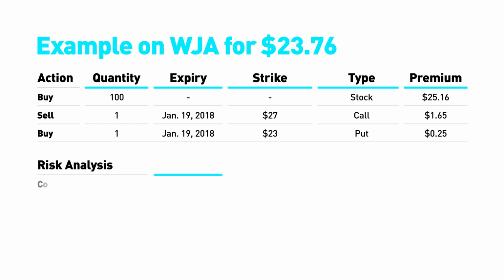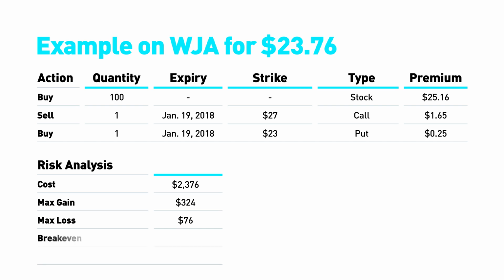Looking at the risk analysis, the total cost is $2,376. The maximum gain is $324, i.e. the difference between $27 and $25.16, plus the $1.40 net premium received from the two options. The maximum loss is $76, i.e. the difference between $25.16 and $23 less the $1.40 net premium received from the two options. The break-even is $23.76, and the options have a term of 70 days.